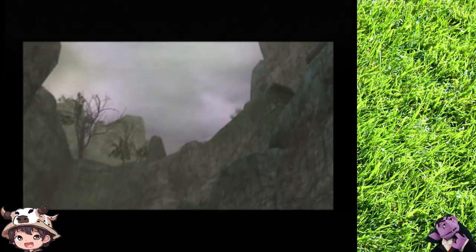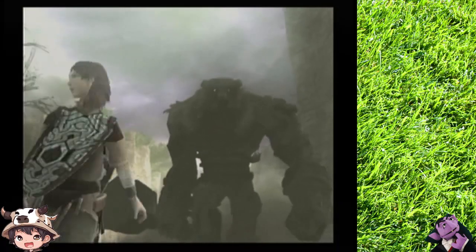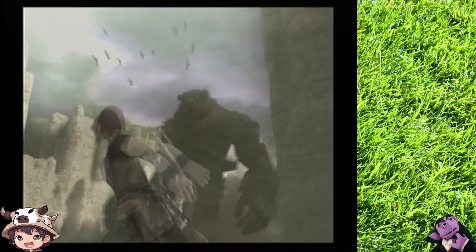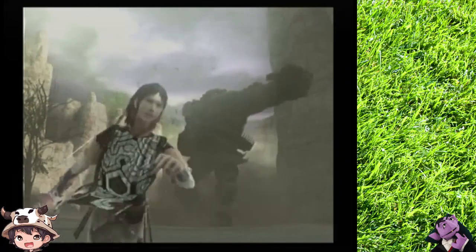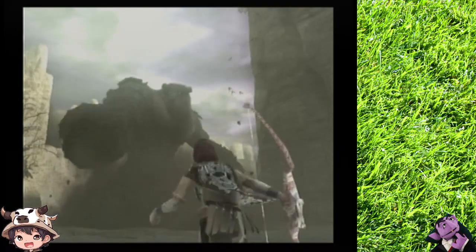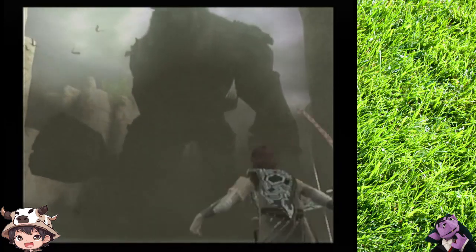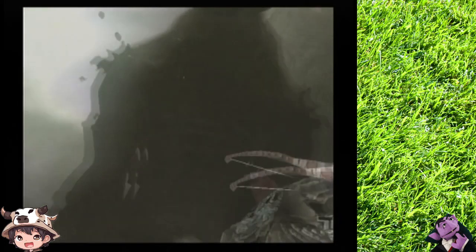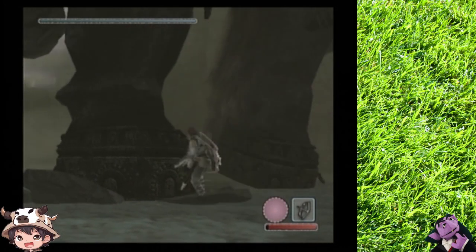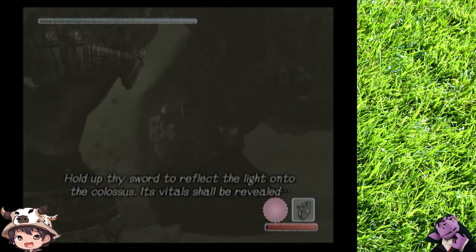But when you meet your first Colossus, a track called The Open Way starts to play. This is an orchestral piece that evokes a sense of danger as you see this hulking creature standing before you. And yes, it is not going to be the biggest threat that you will face in this game, but Wander and you, the player, do not know that. And seeing this creature is intimidating in and of itself.